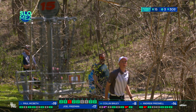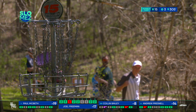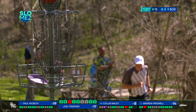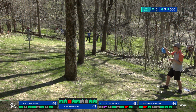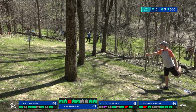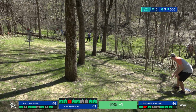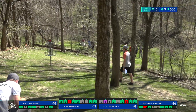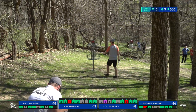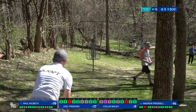Yes, sir. Great slow-mo. You could tell he knew this was in out of his hand. Oh yeah, he's walking that in. Great putt from Joel. There you go. Oh, we got that one to stick. That was a little bit longer than I thought it was going to be. Probably just at circle's edge. Yeah, just at circle's edge right there.